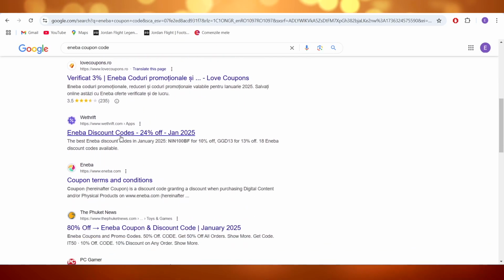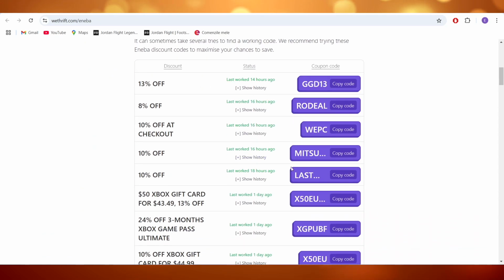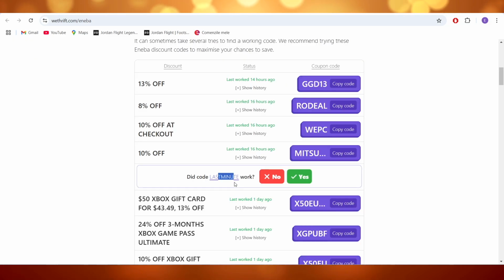Also, going back to the main search, if you scroll down a little bit, we have this website which is called retrieve.com. As you can see, we also have some promo codes that you can use. For example, let's say you want to get this one with 10% discount. All you need to do is tap on this button where it says copy code. This is the promo code right here. You can simply copy this promo code and apply it on your next purchase so that you can get a 10% discount.